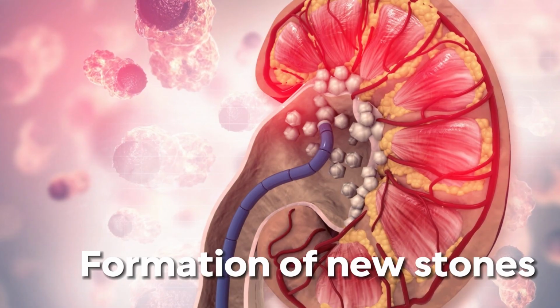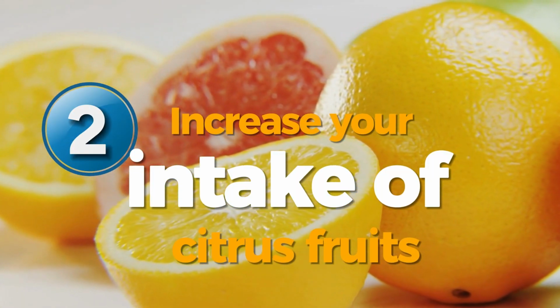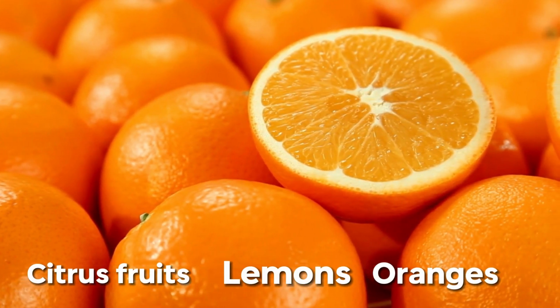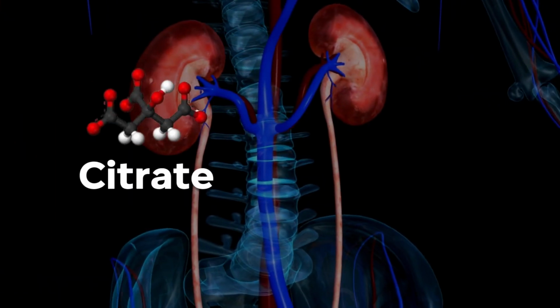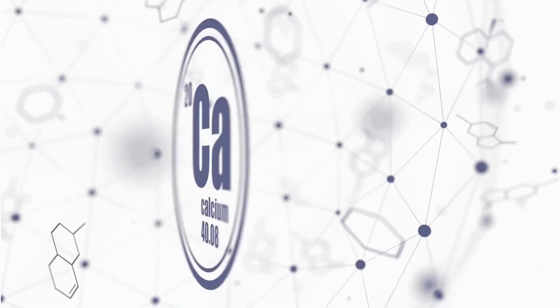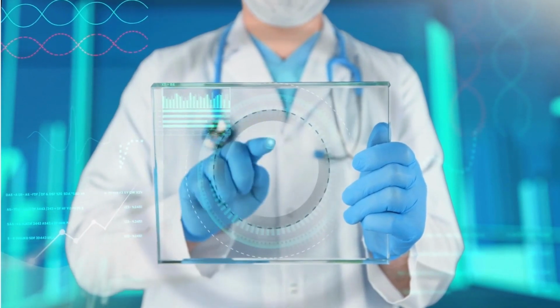It can also help prevent the crystals from forming and sticking together, which otherwise could lead to the formation of new stones. Number 2. Increase your intake of citrus fruits. Citrus fruits, such as lemons and oranges, contain citrate, which can help prevent the formation of kidney stones. Citrate is a natural inhibitor of stone formation, as it binds with calcium in the urine, preventing it from forming crystals that can form kidney stones.